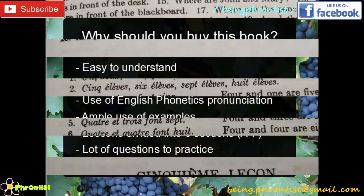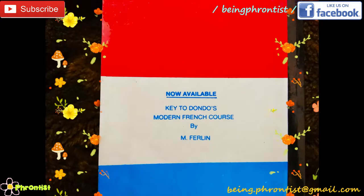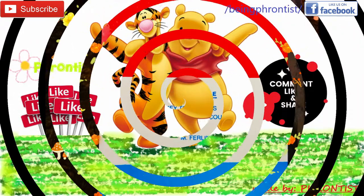So students, if you take this book seriously and study sincerely, then I can guarantee that your base will become strong in French and you will have no difficulty in studying French further at a higher level. This book also comes with an answer key written by M. Ferlin. Check out my description box for more details.